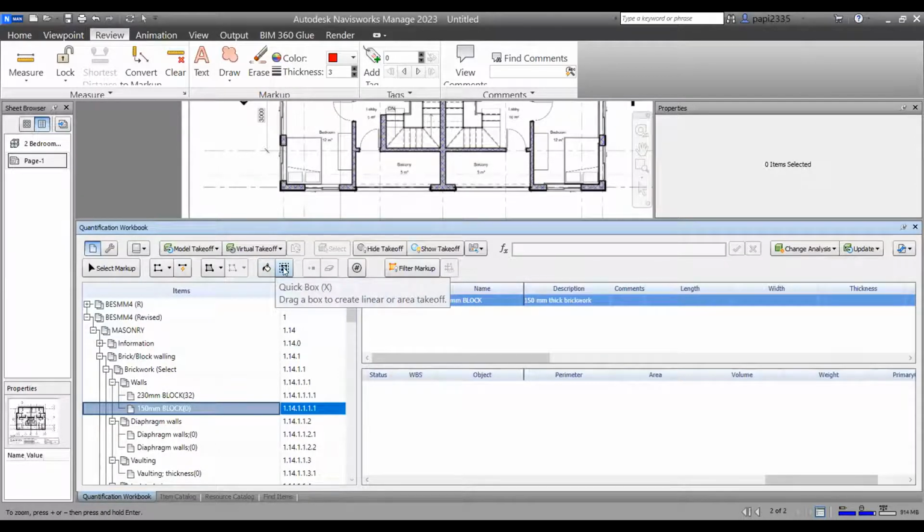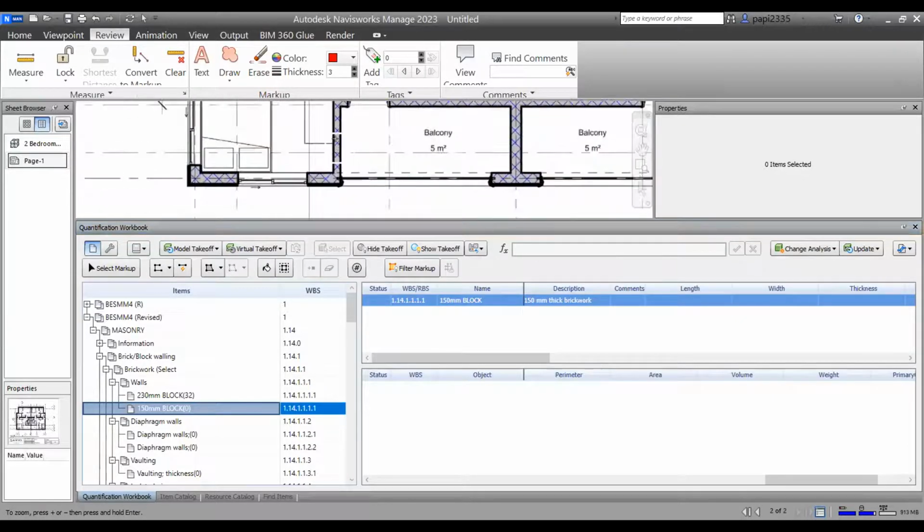There are times when you're doing area measurement, but you need to deduct openings. We use this item, which we call the quick box, to deduct openings. And of course, we have points and we have the counts that we have to do. So let's demonstrate. We want to take off our wall, and this our wall, we're told, is 150.